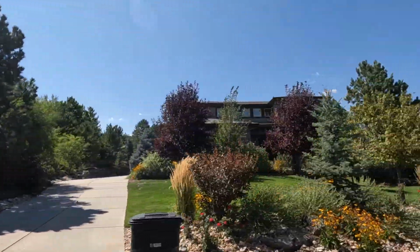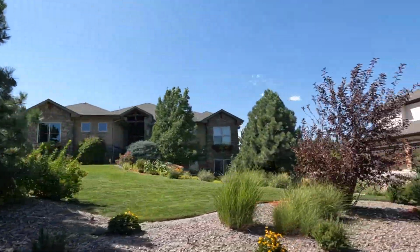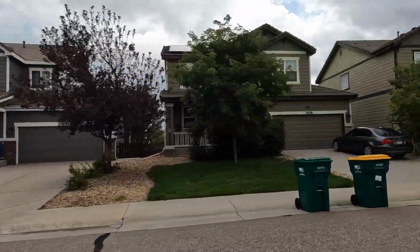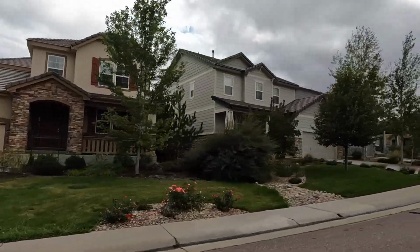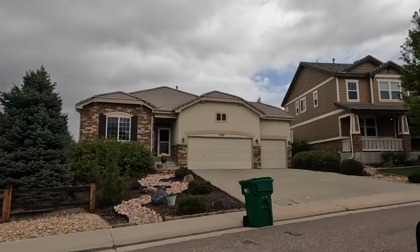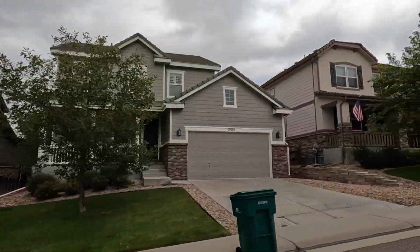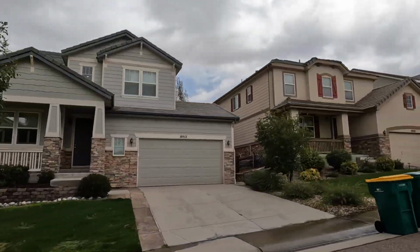Median price point in Parker is right around $650,000. So a lot of the homes are larger than that. A lot of them do come with an HOA that comes with HOA amenities like a neighborhood pool or a neighborhood park or something for families to enjoy. So those are kind of your lower end price points for Parker, and then we do get up into the $800,000, $900,000 range when you look at some of the newer developments like Anthology and Stepping Stone and Meridian Village. Some of these are built out and some of these are still in the process of building out.